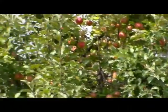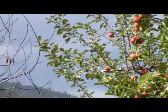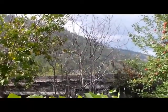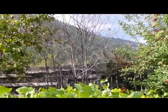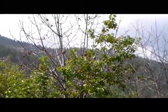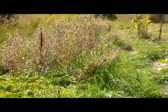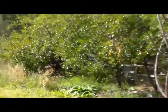Beautiful. We'll harvest these sometime soon. There's a cherry tree that looks like it died. I might just cut the dead part out. It was from that winter, and this one too. The sweet cherries died, but the pie cherries, let's go over there. The tart ones, they're doing great as usual.